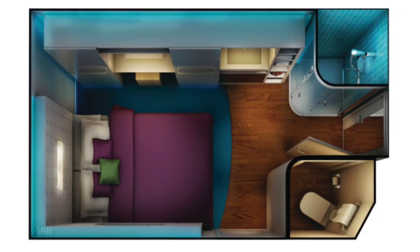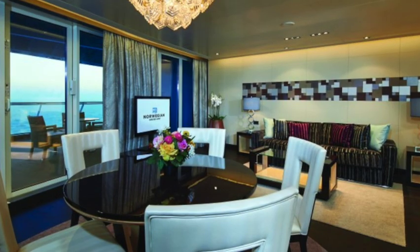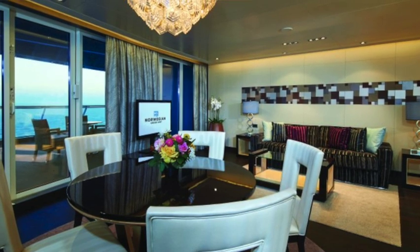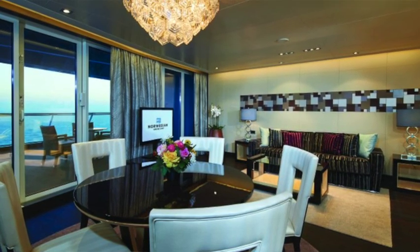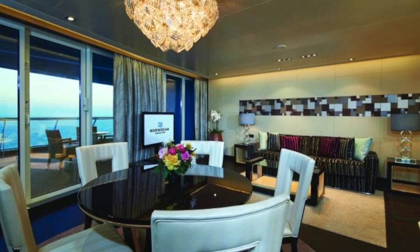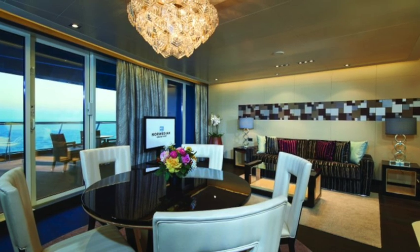But first, we got to show you the largest stateroom on the ship, the Haven Deluxe Owners Suite with large balcony. This one actually has 2 balconies, but this is outside the doors here. You can see the large balcony. You've got a dining area. You've got a living area with a big fancy couch. Look at that chandelier. I like the chandelier. Yeah, it's really nice. Did they give that to you? No. You can use it while you're there. Okay. For light.